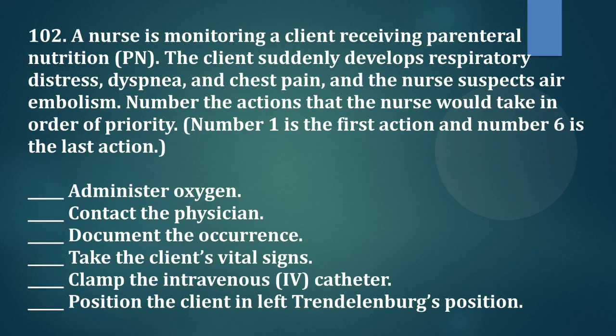Question 102. A nurse is monitoring a client receiving parenteral nutrition, PN. The client suddenly develops respiratory distress, dyspnea, and chest pain, and the nurse suspects air embolism. Number the actions that the nurse would take in order of priority. Number 1 is the first action and number 6 is the last action.